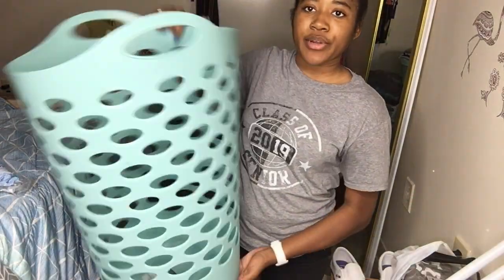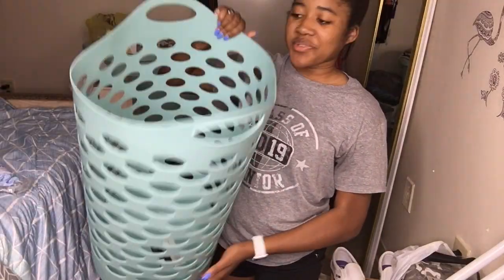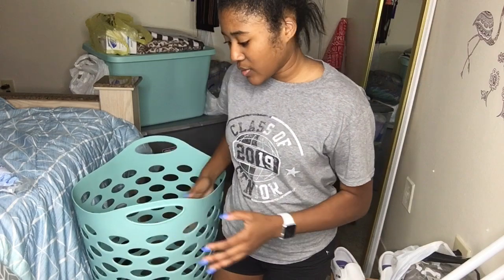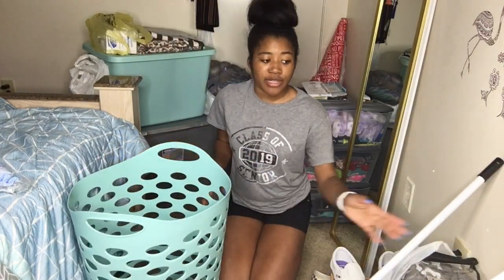I got a laundry hamper, my favorite color. It's real nice. Got this from Walmart, it was on sale too. Basically, I shopped at Walmart and Target for my stuff, and I got a good deal out of everything.